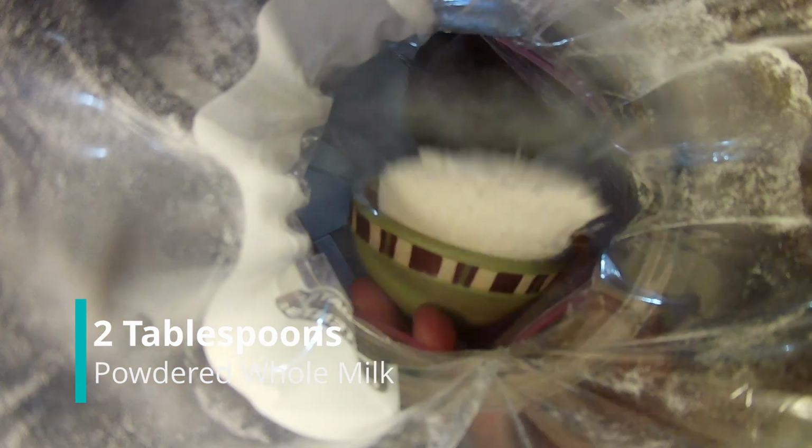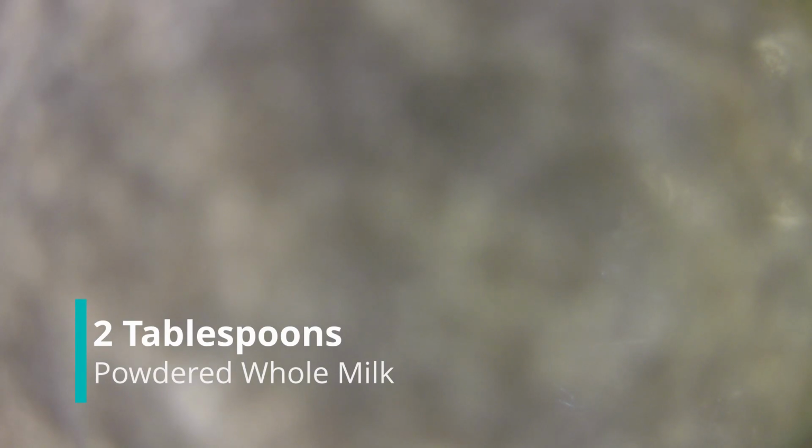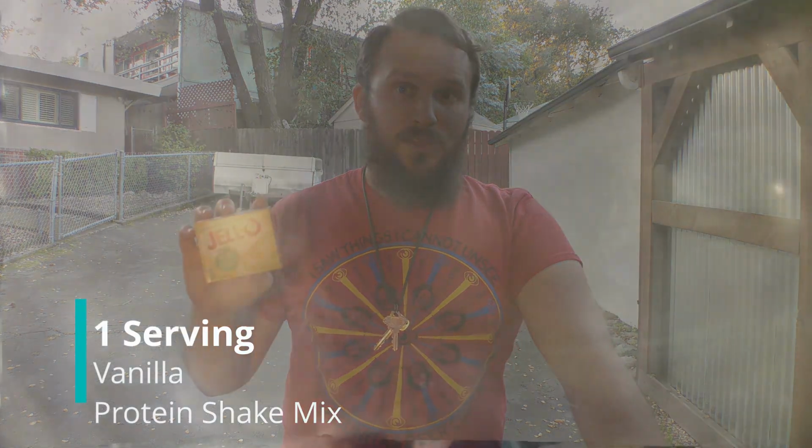Now, what you'll need to do is take 48 grams of this mix, that's half a package, and add it to a zip-top bag, to which you will then add 2 tablespoons of powdered whole milk, which is enough to make a cup. And then optionally, you can add a serving of your favorite protein shake mix. I use a vanilla protein shake mix that I get from Trader Joe's.